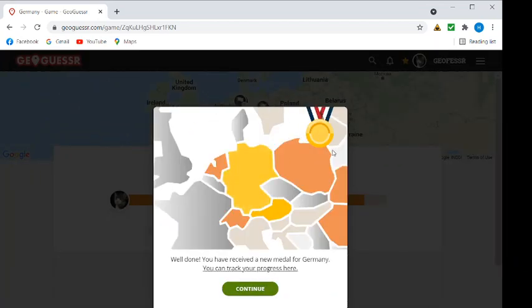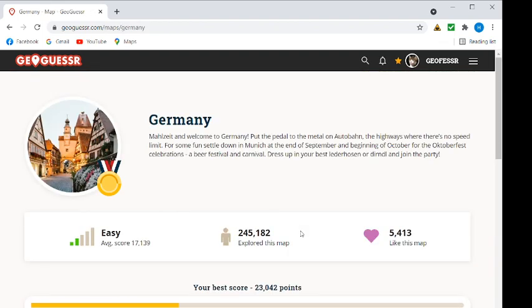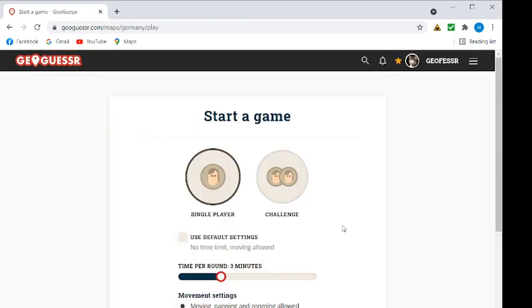Had I not played it before, that's interesting. Oh, I got a gold. That's why. Okay, I had a silver before. Okay, so that explains it. Okay, like the map and play again.